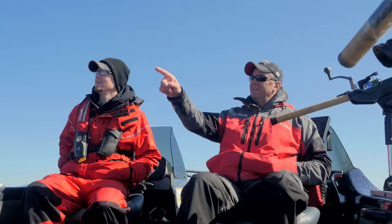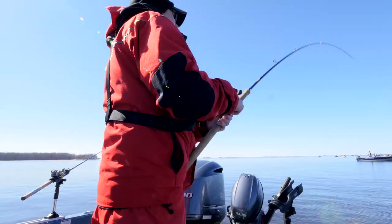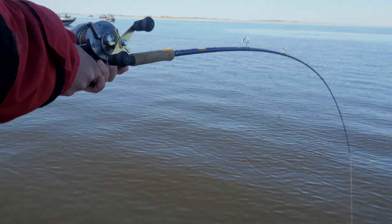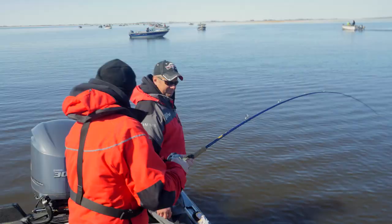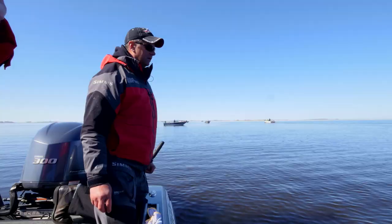Yep. Get it. Definitely a fish. This might be a little bigger than I thought it was, actually. Oh, yeah? Oh, did you see that? Was that a good one? That was a beast. I'm glad we're taking turns because I don't think you can handle two in a row. No. There's some bubbles. Oh, she's here. That's a big one.